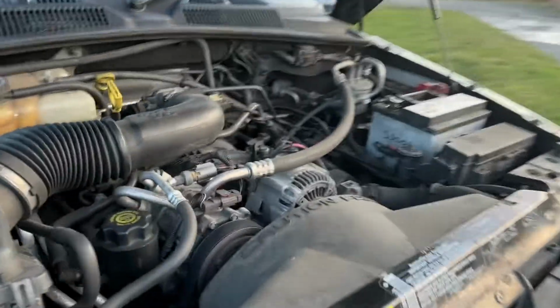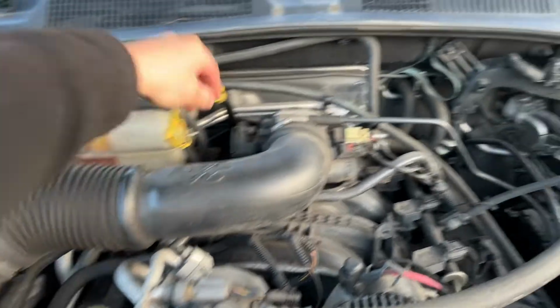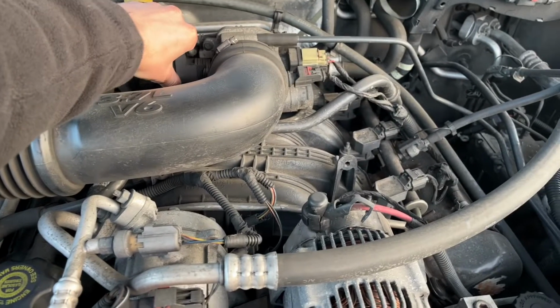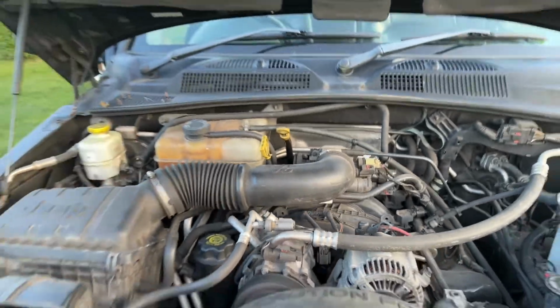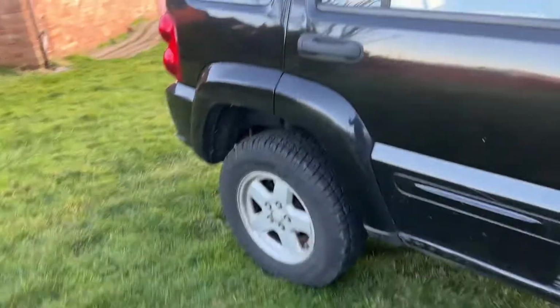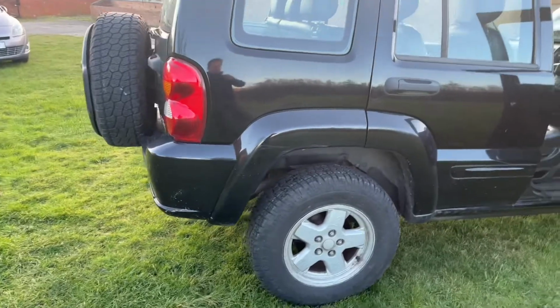But when you listen under there, it is just sweet as a nut. Give it a little rev. I'm liking that. Liking that a lot. It's hard to explain, that's under no load. When you put the car into gear and you actually are pulling the weight of the car, it sounds glorious.